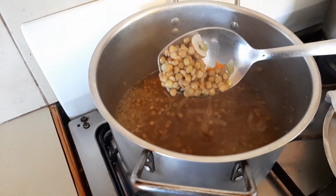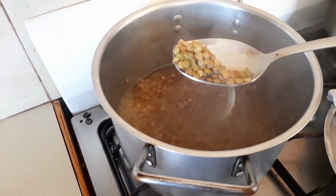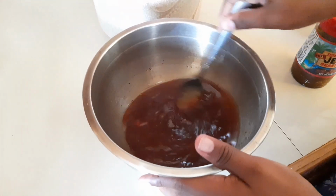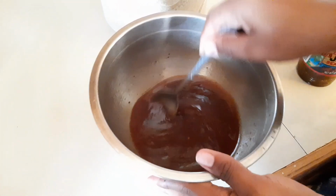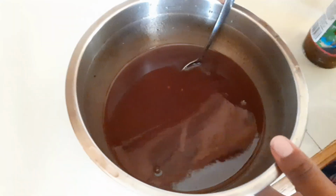This is what the peas look like still. I think it could take a few more minutes to burst, and then we would go from there. This definitely needs some more water. We're going to add that just now and then get back to you.